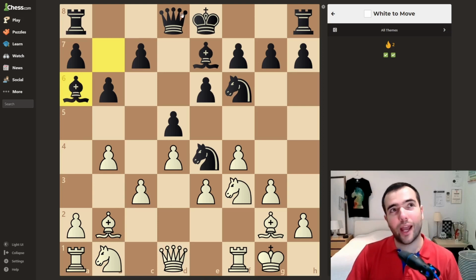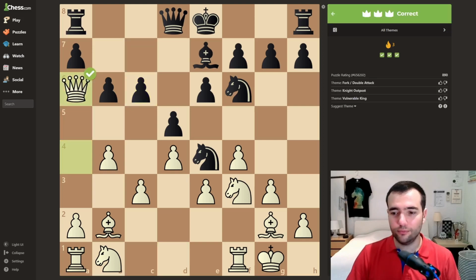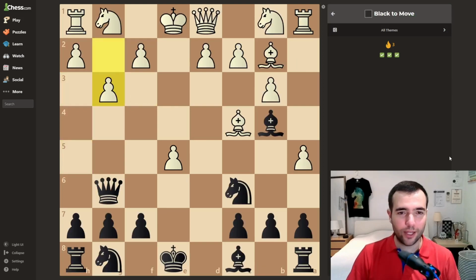So now we're adding a layer, right? Not just noticing the checks, but also the undefended pieces. So, pretty simple. And one more, last one.